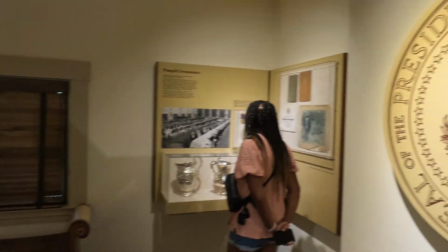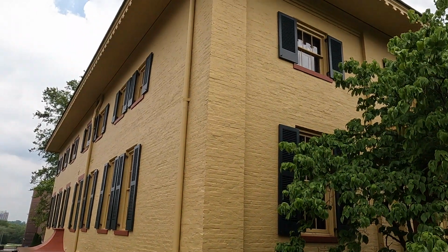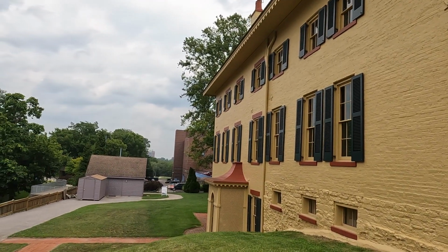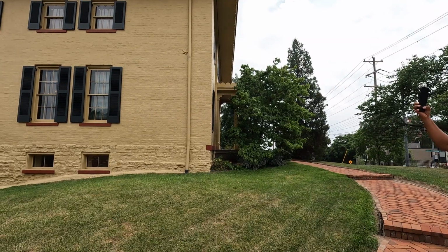Hey, so as we're RVing across America, we definitely like to get out and see the sights. And we can definitely say that we had a good time in Cincinnati and that we know quite a bit more about the city now. And we encourage you to get out there and check things out for yourself.